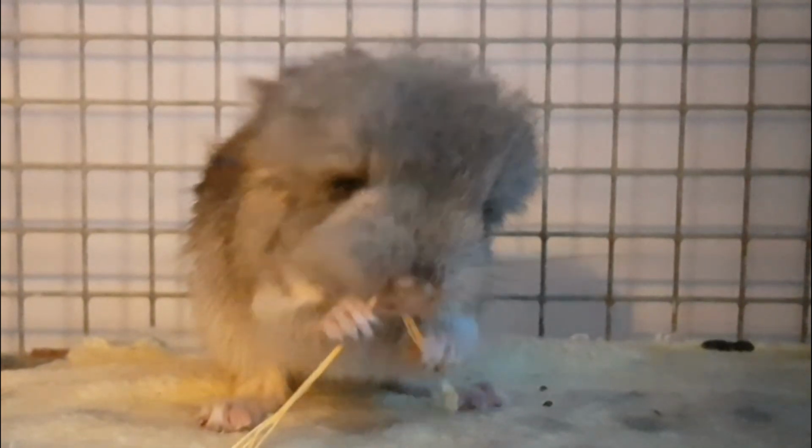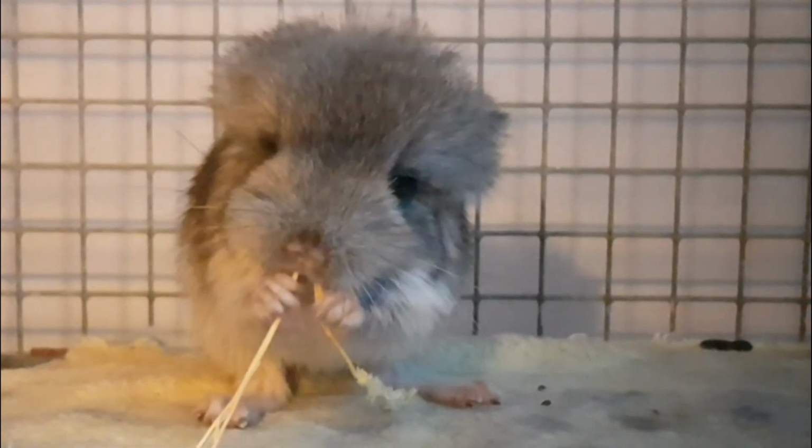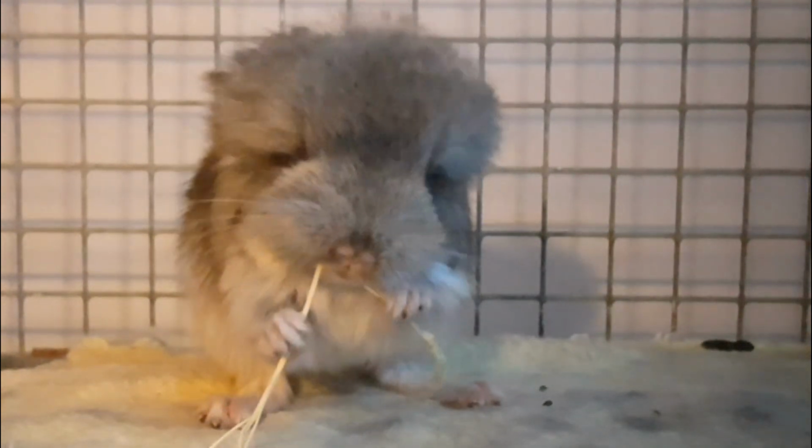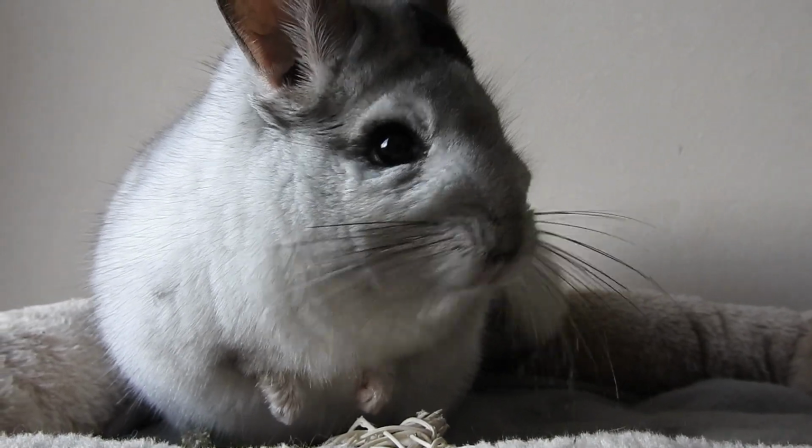Okay, so that is the basics of chinchilla diets. That's all they need is pellets, hay and water, believe it or not. That will keep them alive and happy and healthy for many, many years if you just continue that routine of chinchilla pellets, hay and water. Your chinchilla will be absolutely fine.